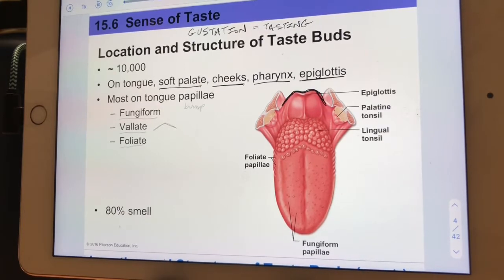Most of your taste buds are associated with papillae, and a papilla is simply a bump. That's what that means. So a bump, like a fleshy bump. Okay. We have three major types of papillae on our tongue. Fungiform, which might make you think of fungi. Yeah, kind of mushroom-like. Vallate papillae and foliate papillae. And vallate papillae are shown but not labeled, so I'll label those for you.